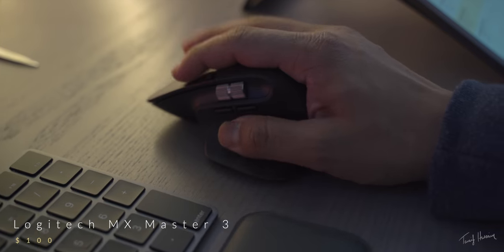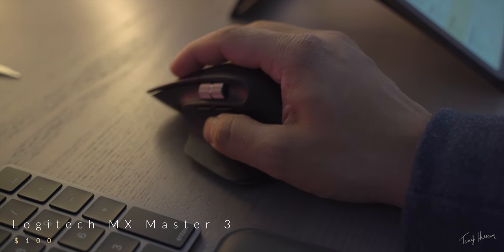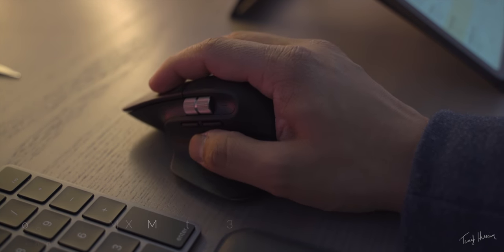Now, you guessed it, pretty much like every other YouTuber out there, my mouse of choice is the MX Master. The version that I'm currently using is the MX Master 3, which is the one that recently came out. Now, I've always used the MX Master lineup. I've had the original MX Master, the MX Master 2, the MX Master 2S, and now Logitech was kind enough to hook me up with the MX Master 3.